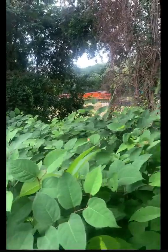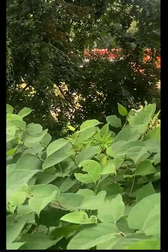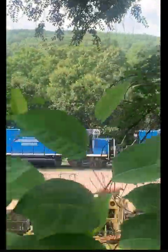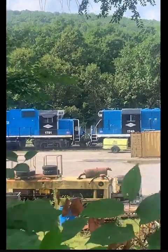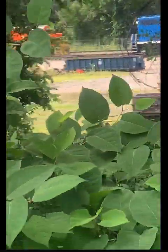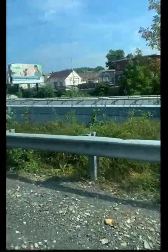So I'm out over here, got a Rail America locomotive, and that's really cool that there's a Rail America high hood and switcher. But I'm really excited about that Rail America engine down there. That's really cool. Like right there, you can see it. There are two trains being pushed right now. This is kind of funny.